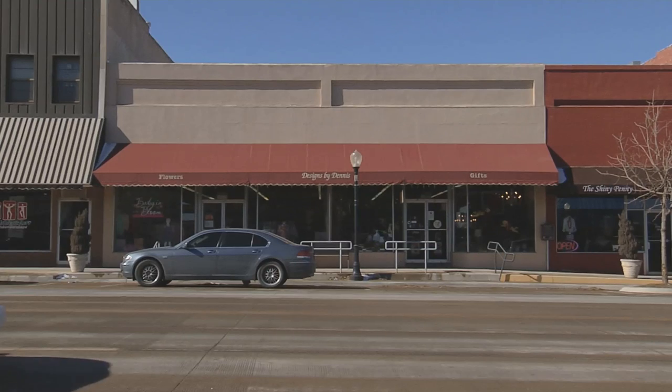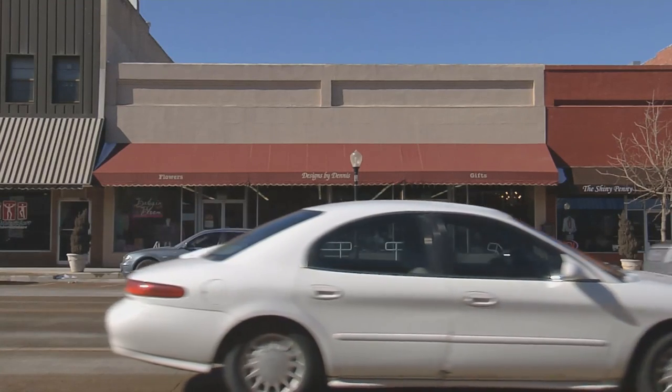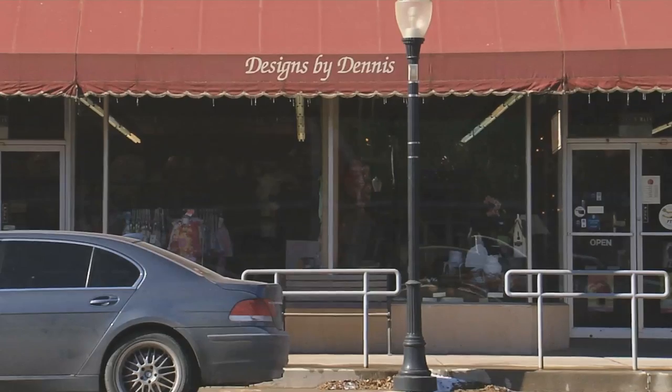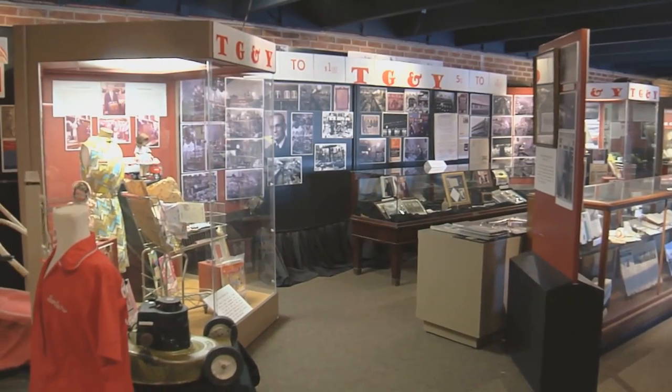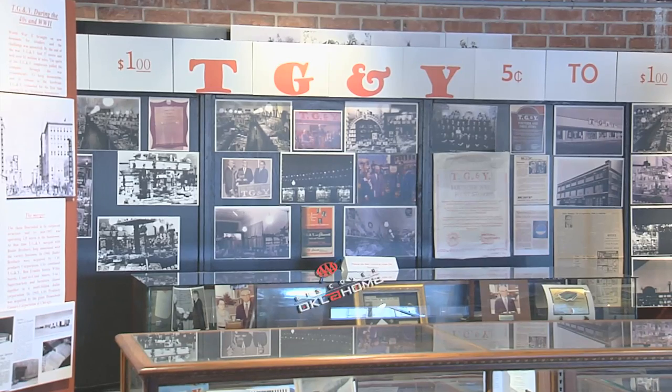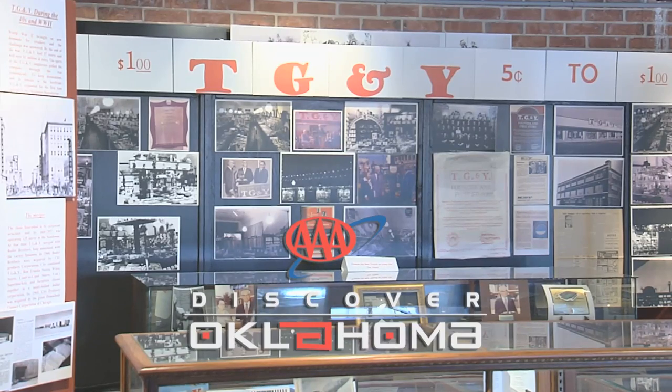And another man who agrees is Dennis Muckenberg. His store, called Designs by Dennis, is the same building where Mr. Young opened his five and dime in 1927 and later became the TG&Y in Kingfisher. And by the way, many of the items you'll find in the exhibit have been donated by Mr. Muckenberg. It's important because of the history of Kingfisher and of the United States and of retail. There's lots of different facets to the importance of it.